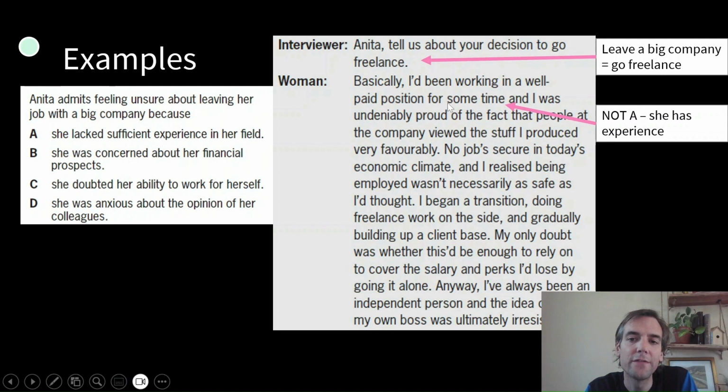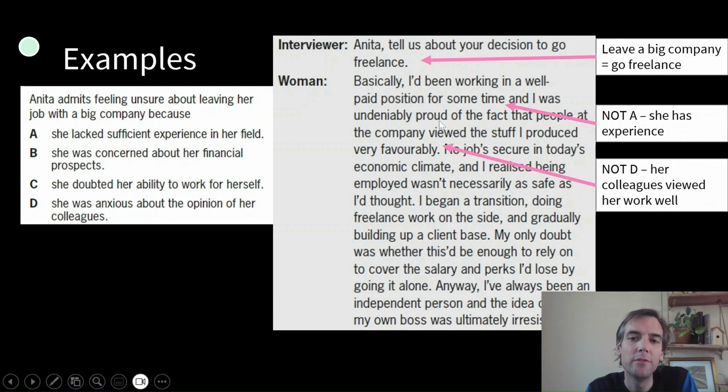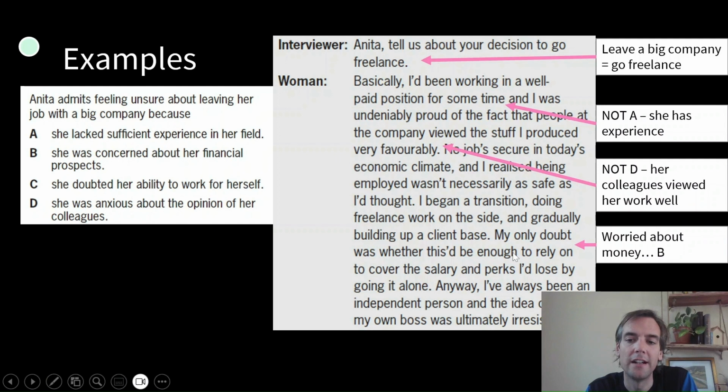So she'd been doing this for some time. This doesn't sound like lacking experience, does it? Some time is a way of saying a long time. People viewed the stuff favourably. She doesn't seem to worry about her colleagues. They viewed her work well, they view it favourably. My only doubt was about covering the salary. She's worried about money. This is B.